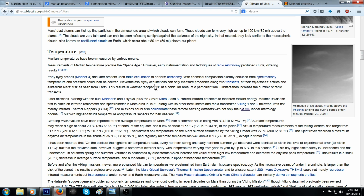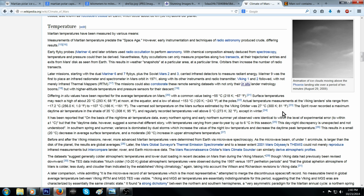Okay, so now you've got right here, it talks about the flybys, the Mariner 4, the Mariner 6, the Soviet Mars 2 and 3. Like this one here says, carried infrared detectors to measure radiant energy. Mariner 9 was the first to place an infrared radiometer and spectrometer in Mars orbit in 1971, along with its other instruments and radio transmitters. So that's pretty cool in itself.